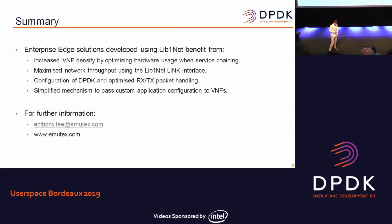So by developing these edge solutions with Lib1Net, you benefit from increasing your VNF density, particularly when service chaining. As I mentioned, by getting rid of that vSwitch, you're freeing up cores, which can increase capacity or can allow the same application to be run on a smaller form factor device, which in turn impacts cost. Maximize network throughput using the Lib1Net link interface for trusted service chains. Configuration of DPDK and optimized RxTX packet handling, and a simplified mechanism to pass these configurations to the VNFs.